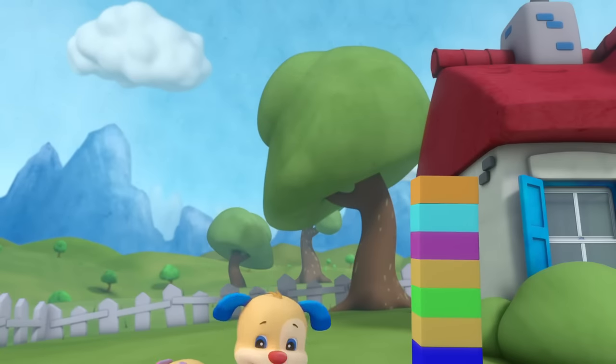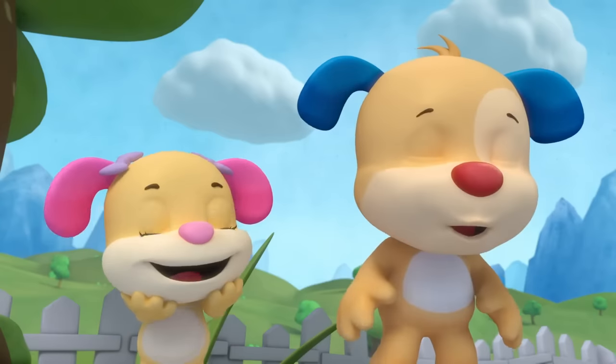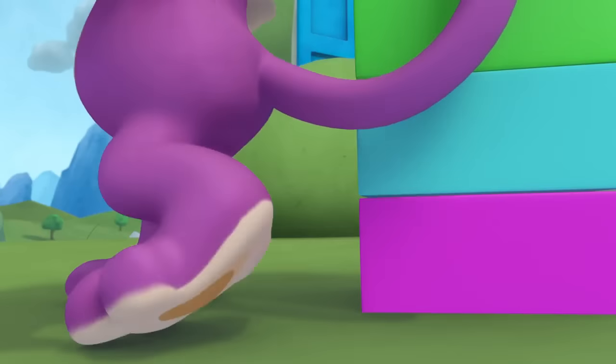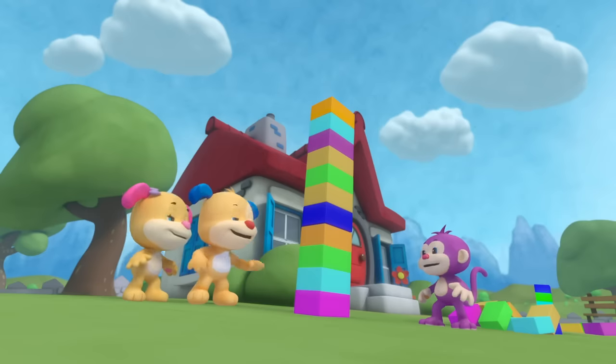Build towers to the sky. Stack blocks to reach up high. Can we count from 1 to 10? Build and learn with our best friends.